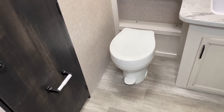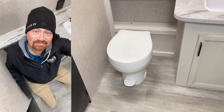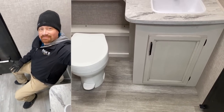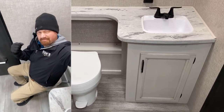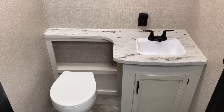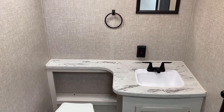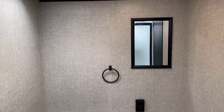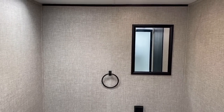Anyway, your hip, elbow, shoulder room around that is fantastic. Overall, I don't dislike this bathroom. I've got one gripe personally, and that is with these Indiana-built units. In the Jayco J-Flights, they don't do a medicine cabinet over here. Now, I think that there's some really good storage on that wall opposite of us.